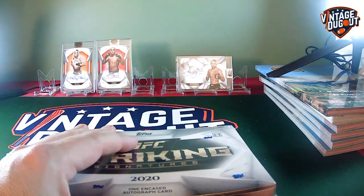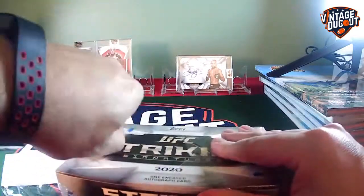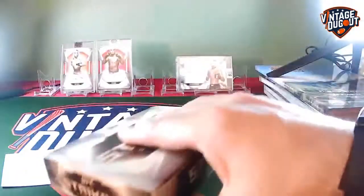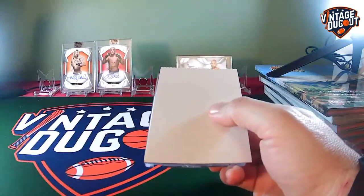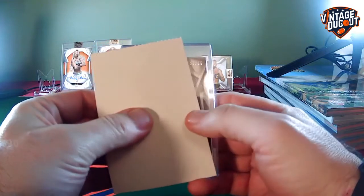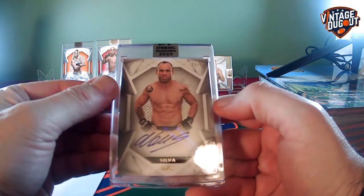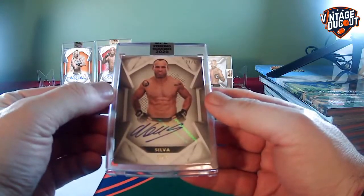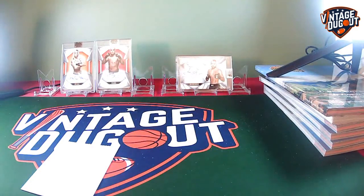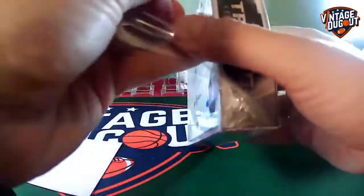Looks like we got 2, 4, 6, 7 boxes left in the first case. So this is number 14, I believe. About 25% on the way home. Wow, short print out of 55. Base, but out of only 55. Wanderlei Silva. That's a good pull. 23 out of 55. That's a tough one. You don't see many of those come out. Congrats to that spot. And your base is lower than your purples and almost as low as your orange. It's a pretty tough base to pull.